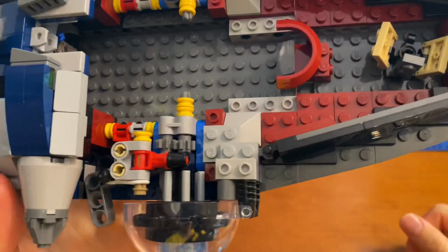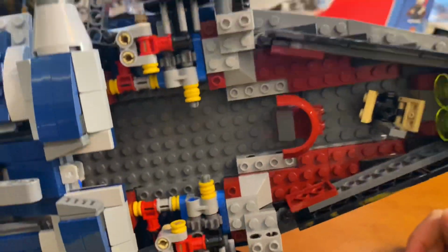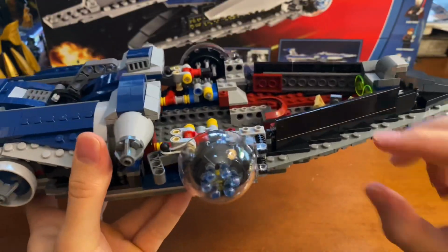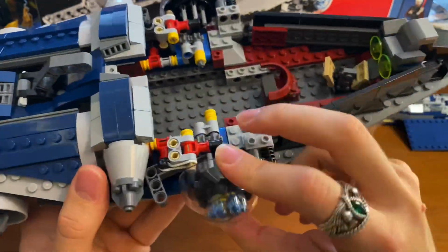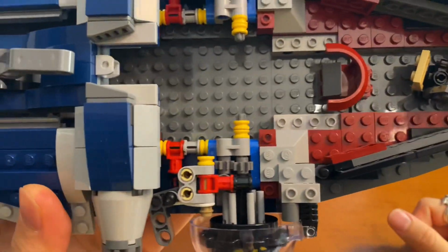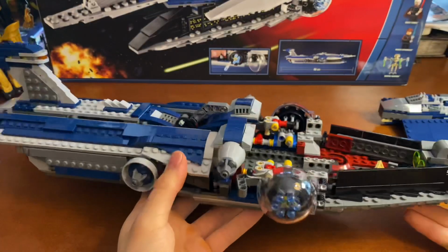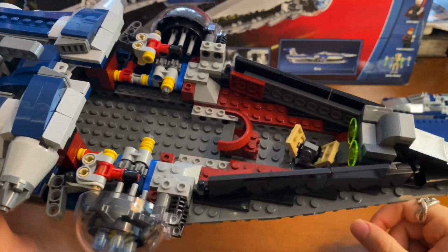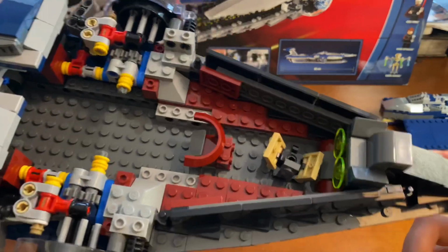Some of the Technic parts, a lot of them actually. This was quite an elaborate build for both of these firing turbo laser cannons. And it was quite fun building it, actually. This set has a lot of small pieces, but they go together and form this magnificent creation Malevolence is.